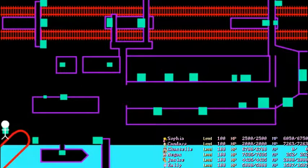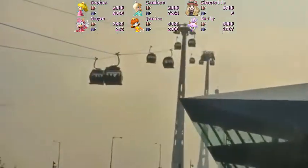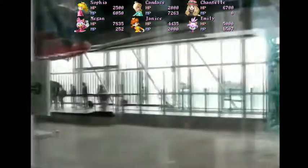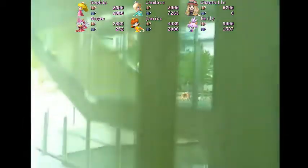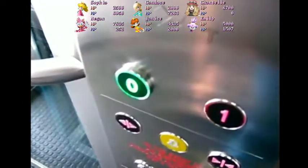Along to Boris's cable car, one of Boris's vanity projects to prove how important he is, along with his chums from the Emirates. Going down. Doors closing. Please mind the doors. Floor zero. Doors opening.